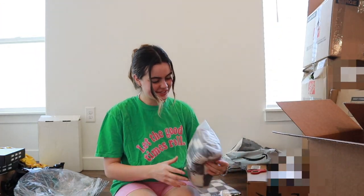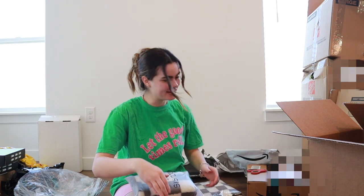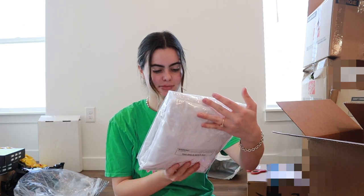Okay, wait, I just found something else. And it's two pillow shams. Pretty sure it's from BAM. I'm 99% sure. Oh, it's so cute. Oh my gosh. It's just a fitted sheet for the bed.